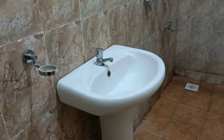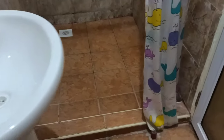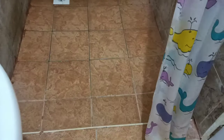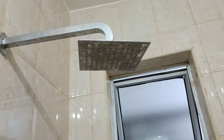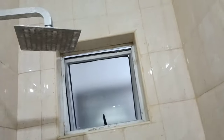Then you have the sink over there. You have the shower station over there. It's reasonably big. Yeah, look at how big it is. All that space is for the shower. They have a modern shower. This place looks amazing.